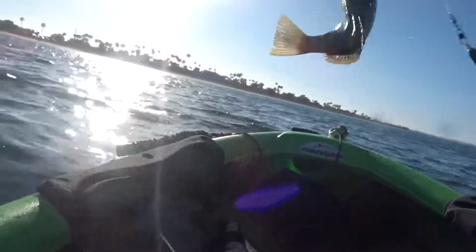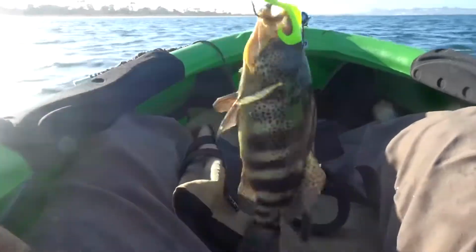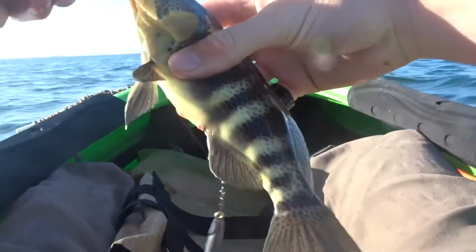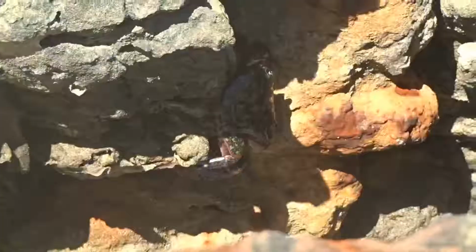Couldn't get anything bigger, but I'm going to have to call it on this one, head inshore, and get the kayak loaded up. But that is number nine, and that's the number we'll end on. Good way to finish the day here in San Diego Bay.